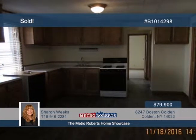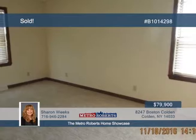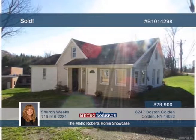You will definitely want to see this two-bedroom home with a million-dollar view. Built in 1988, this cottage sits on the hilltop with a 35 by 20 garage. With great potential in a central location, this is one you don't want to miss. This is a cash sale, so bring your offers.